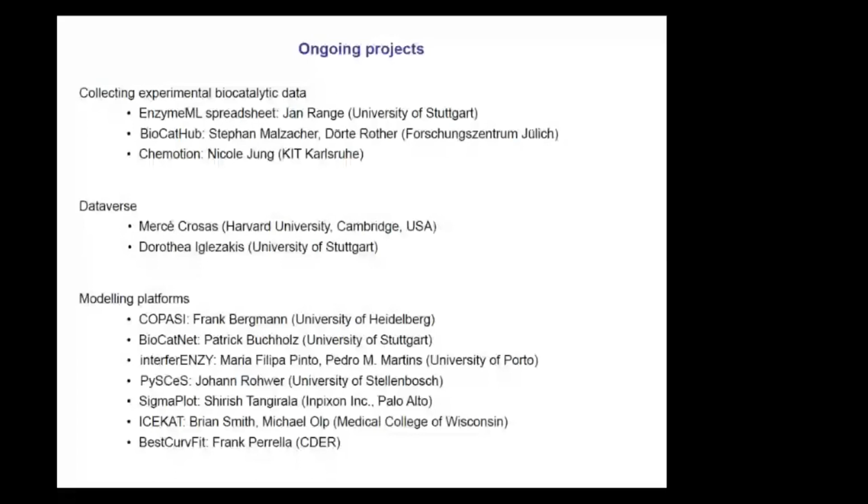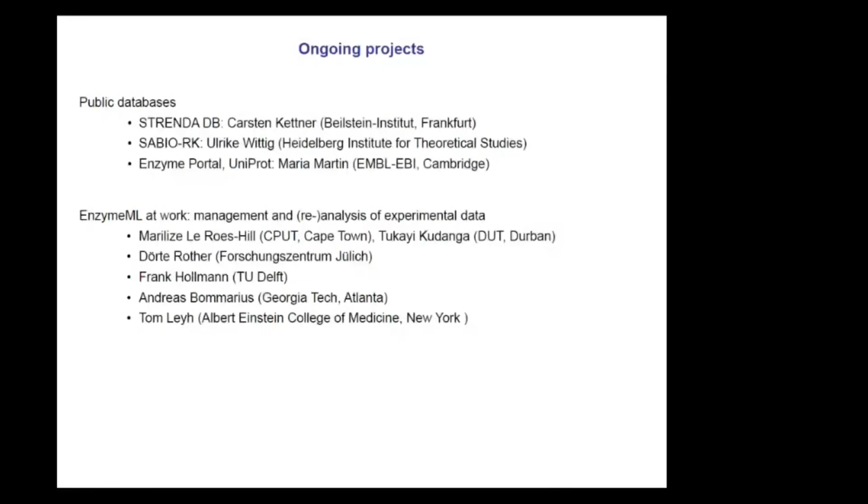And we collaborate with quite a few modeling platform or software providers now. I mentioned Copasi and BioCutNet already, but also with Interferency, with Pleiss, but also with companies like Inpixion, who now develops and distributes SigmaPlot, or with IceCap and with Best Curve Fit. So we have not yet implemented the format upload and download, but we are working on that currently. And of course, we collaborate with public databases. I mentioned already StranderDB and SubURK, but also with Enzyme Portal, UniProt from EBI.